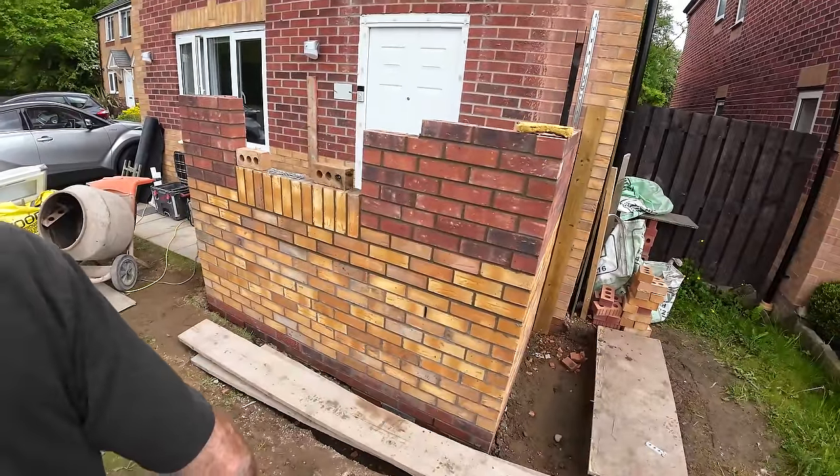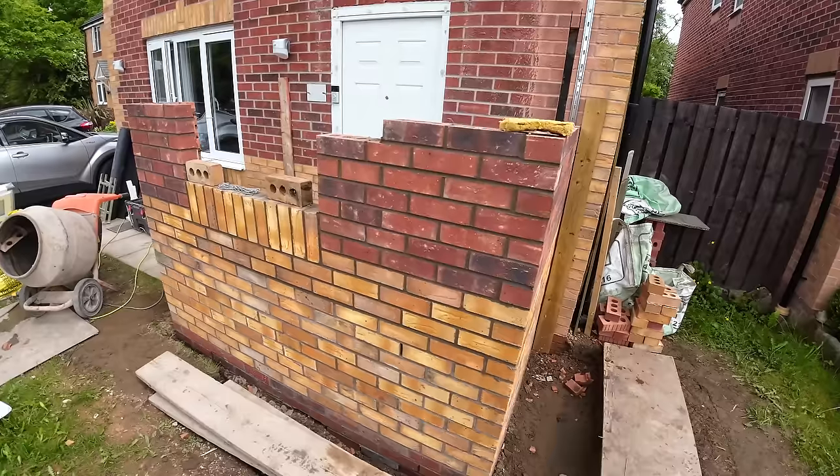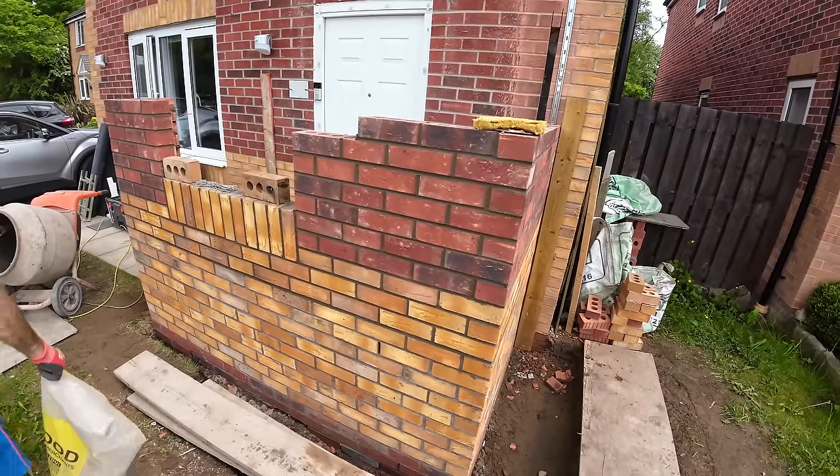And obviously, we'll set up scaffold just to make it easier on ourselves. But yeah, that's really all I have to say.